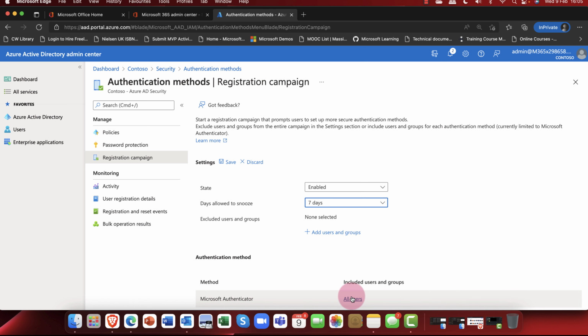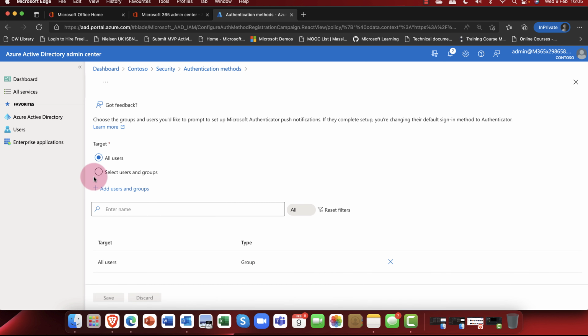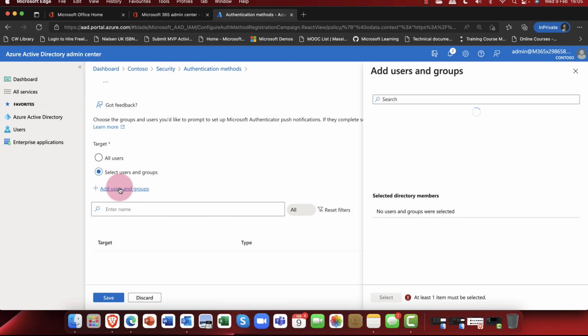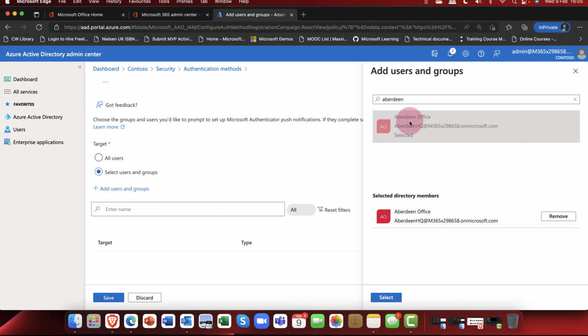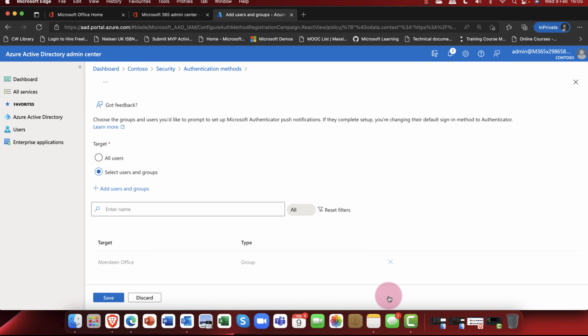So for multi-factor authentication, what I want to do is I just want to select specific users and groups. So what I've got here is I just created a set of users, of course, in my Aberdeen office. So I want to remind my Aberdeen office that I want them to go in and get signed up here.